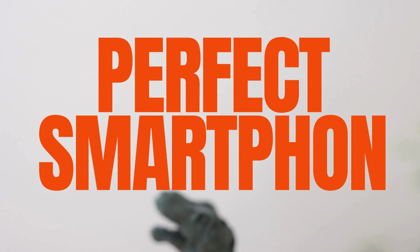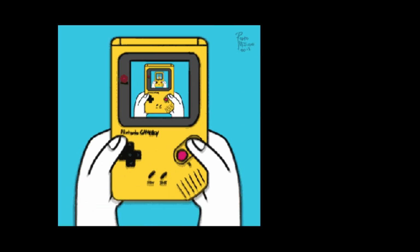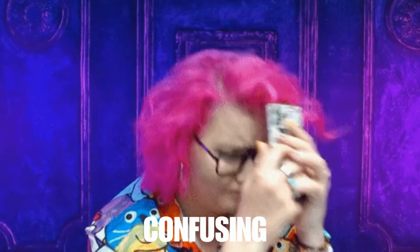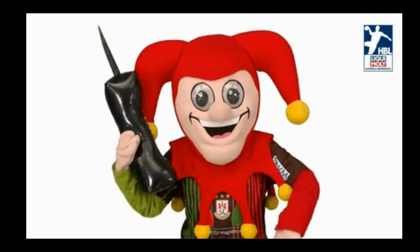Today, we're on a mission to find the perfect phone for you. Do you love watching videos, diving into games, and maybe even both? But with so many options out there, choosing the right smartphone can feel overwhelming. Fear not, we're about to break down the key factors you need to consider before buying your new smartphone.